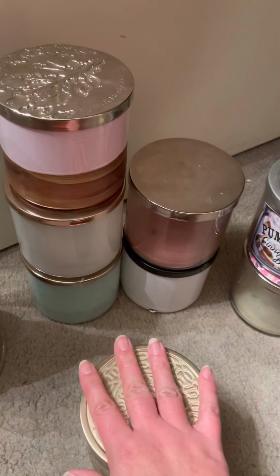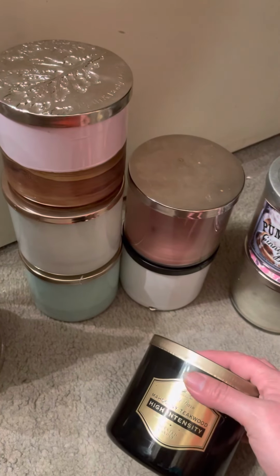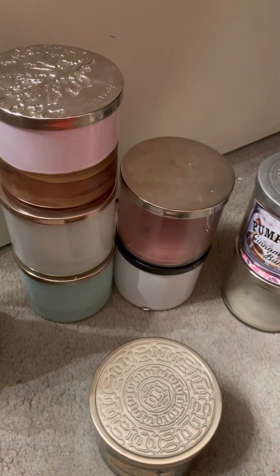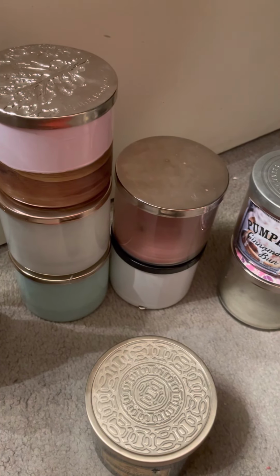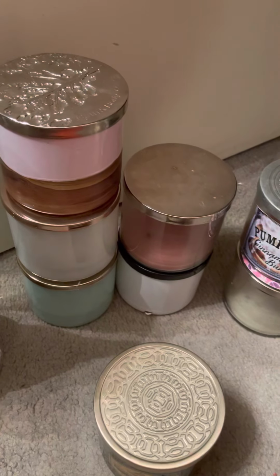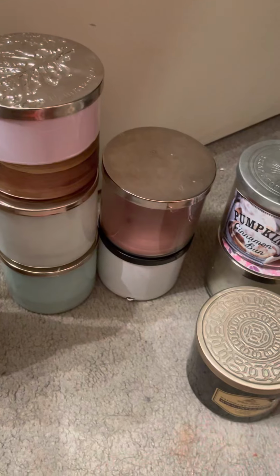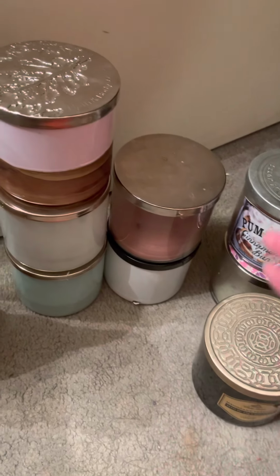So if anyone's burned maybe one of these older ones, and compared the older ones side by side, I'd be interested to see what your opinion was, or even one of the newer ones. So I would get this again. This was 7. I don't know.